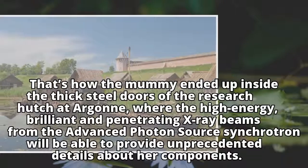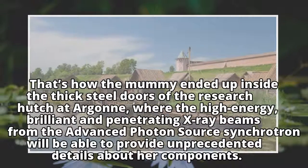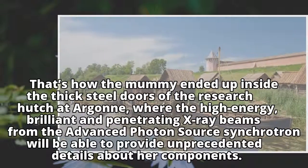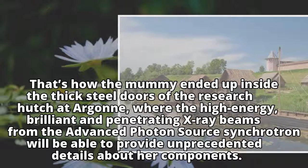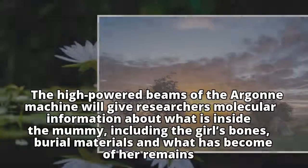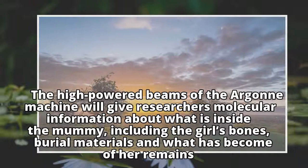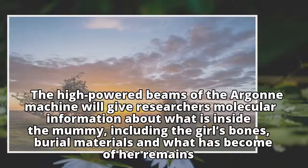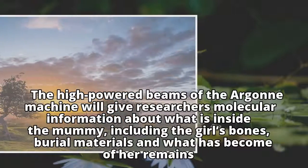That's how the mummy ended up inside the thick steel doors of the research hutch at Argonne, where the high-energy, brilliant, and penetrating X-ray beams from the Advanced Photon Source synchrotron will be able to provide unprecedented details about her components. The high-powered beams of the Argonne machine will give researchers molecular information about what is inside the mummy, including the girl's bones, burial materials, and what has become of her remains.